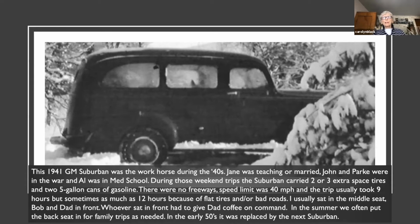I often wonder how Dad, he was so stoic about it, but how he stood it, because all of a sudden that wonderful farm that was doing so well, and he just couldn't keep it up anymore. So the Suburban became the new workhorse. And the first year after the war, we went to the farm every weekend during the winter because Dad was afraid the government was going to take it over. I don't know if Dad was being overly paranoid or if it was really true. I don't know. My older siblings don't know either.